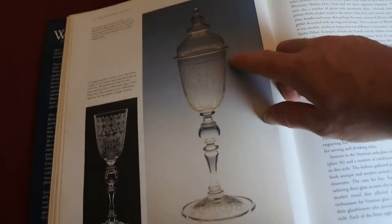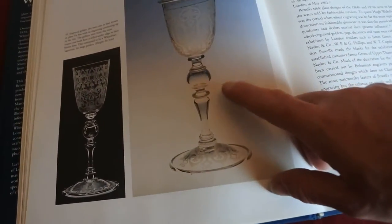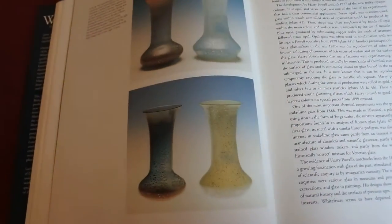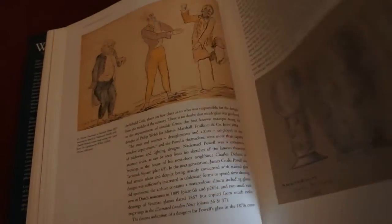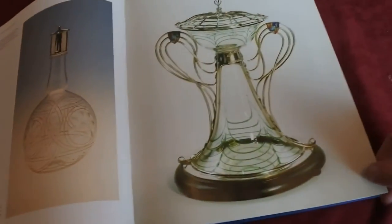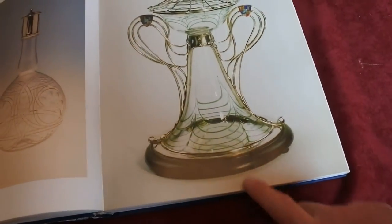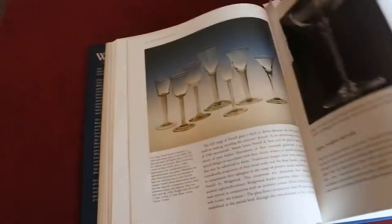As you can see, some of this stuff is spectacular. Look at that. That is absolutely amazing. It's all etched. Spectacular. You'd look at that and you'd think that's a Georgian piece of glass. Absolutely beautiful. So, as you can see, some amazing works by Powell glass. You can't really question it. Look at that. That's as good as anything you'll ever see. And I would imagine that's in the thousands. So, anyway. As you can see, the book is very comprehensive.